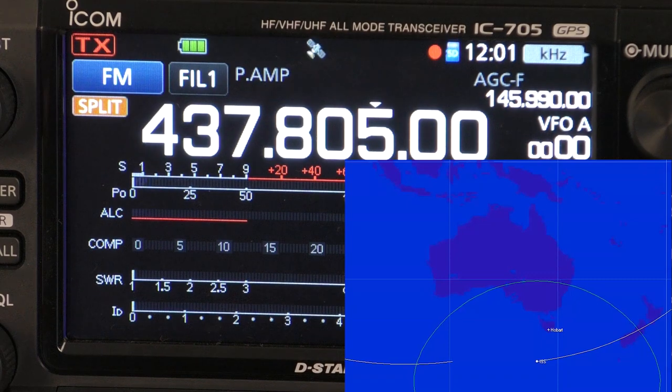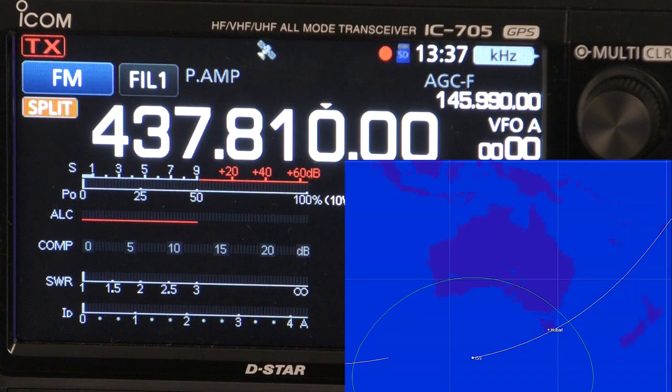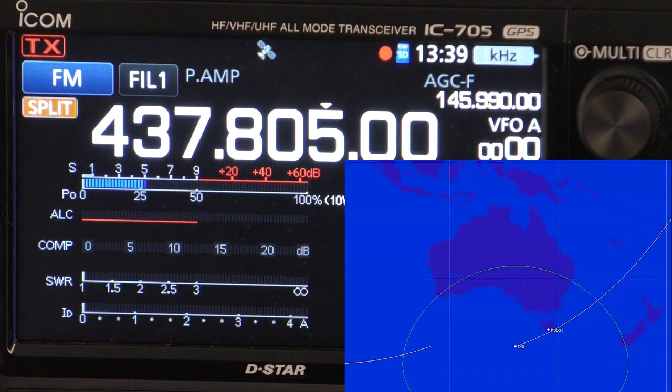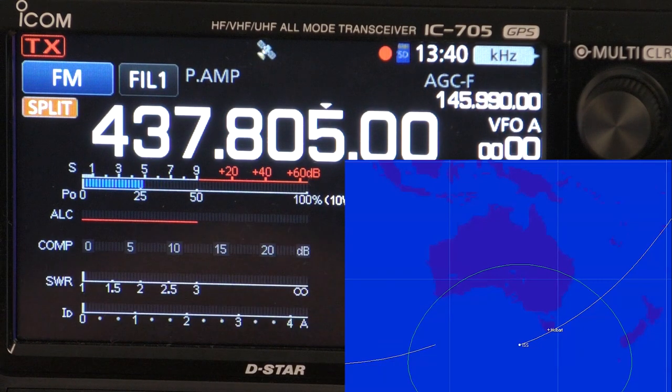VK3 Triple W. VK3, X-ray. VK3 Whiskey, listening. Thank you, Vic Tequila. VK3 Whiskey, listening. VK7 Hotel, 5757. 3GL, you're 5 and 9. You're okay there, Graham. So 5 and 9, thanks for that. Yeah. Cheers, Jack.